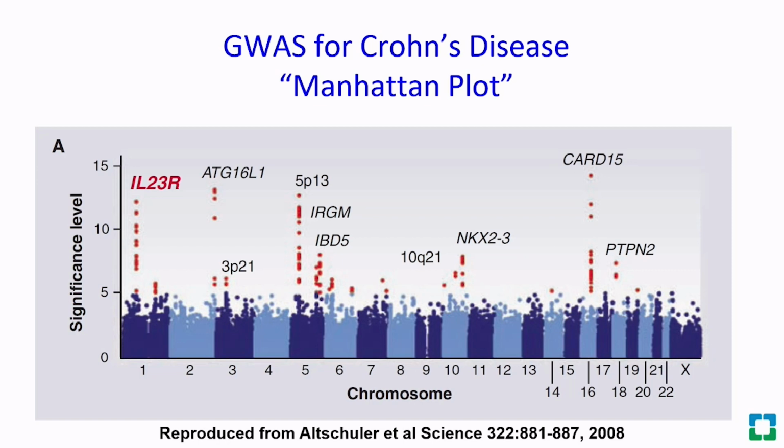So on the x-axis is each chromosome, and each of the dots is a SNP, or a single nucleotide polymorphism, a variant across the DNA. And on the y-axis is the significance level, or p-value, a negative log of the p-value. And you see that there are several areas on this that rise above the noise.